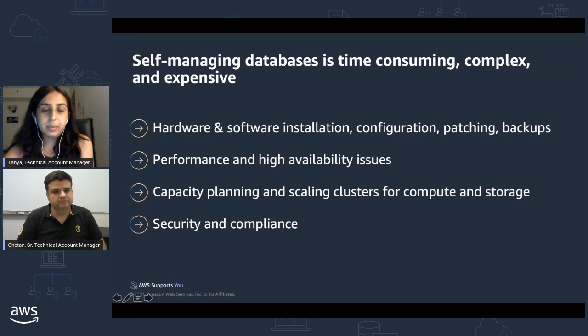So here in this slide, self-managing databases could be quite complex, time-consuming, tedious, and expensive. For many companies, database management is undifferentiated heavy lifting. Your data is one of the most valuable assets your company owns, but the management of your database is not where you provide value. So for customers running legacy databases and analytics infrastructure on-premise or all self-managed on EC2, provisioning, operating, scaling, and managing databases, data lakes, search, and streaming services could be tedious, time-consuming, and expensive.